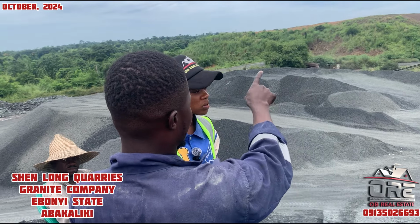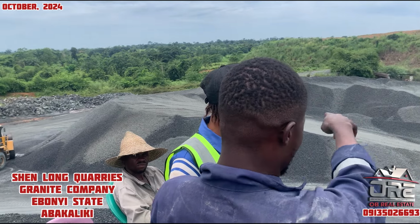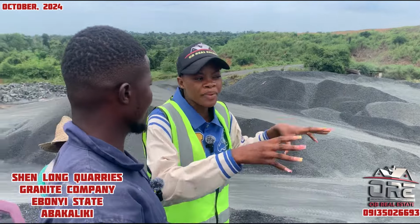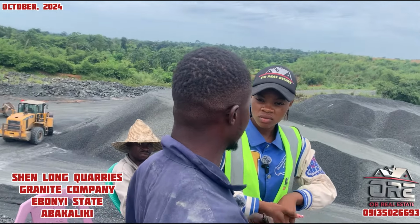Once you tip it there, the clapping hammer in the crusher will break it into particles and push it down to the cone. The cone will split it into different sizes of this material. So does this company sell all sizes of chippings? We sell all sizes of chippings, even hardcore.